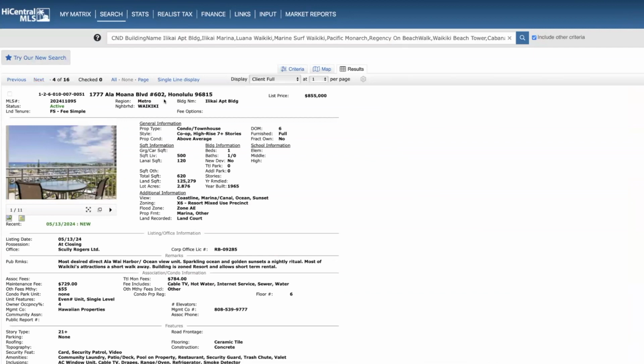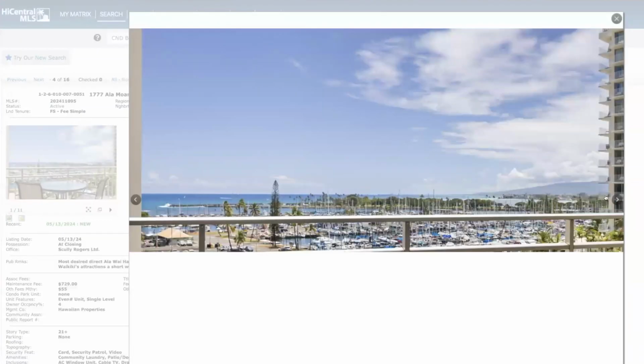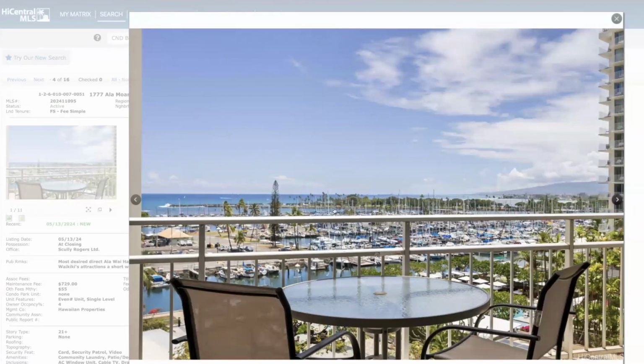Next, Ilikai. This is a 1-bedroom, 1-bath, 6th floor, 500 square feet, priced at $855,000. This last sold in July of 2003 for $325,000. Here are your monthly dues. This is one of my most favorite stacks. Here you have Magic Island. You have beautiful sunsets here.